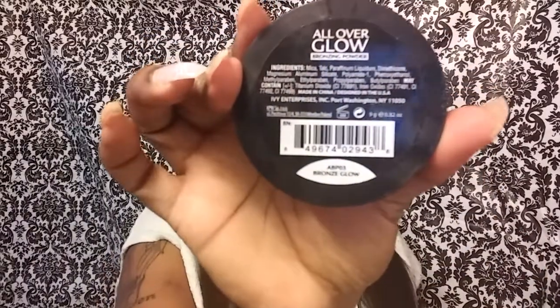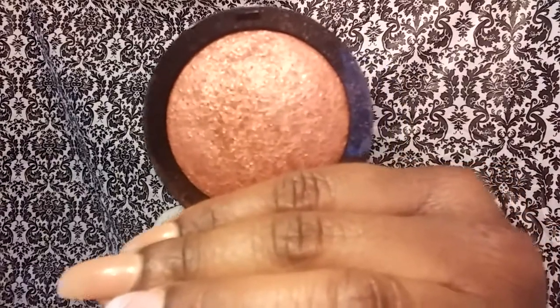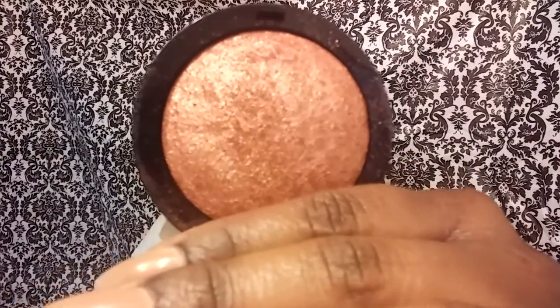Next is the Ruby Kisses All Over Glow in the color Bronze Glow. I've seen a lot of YouTube videos, and this is a dupe for MAC's Gold Deposit. It really is. The shade in this, the shimmer, without a doubt, is absolutely gorgeous. And this works for any eye.